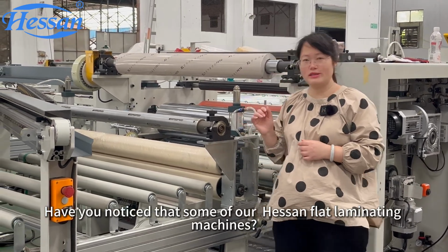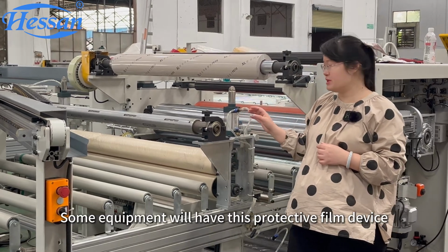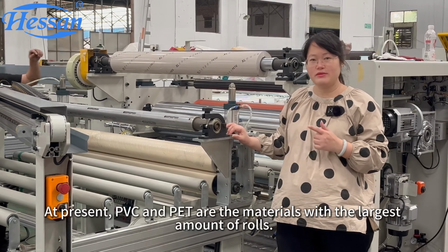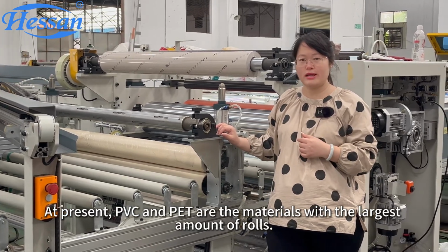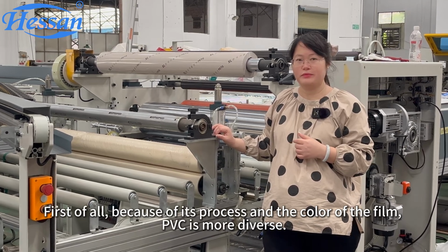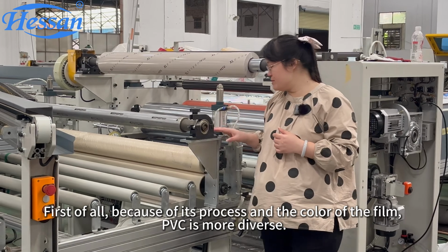Have you noticed that some of our Hessan flat laminating machines, some equipment, will have this protective film device? At present, PVC and PET are the materials with the largest amount of rolls. First of all, because of its process and the color of the film, PVC is more diverse.